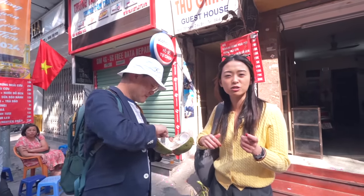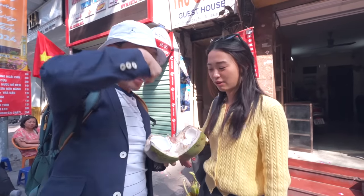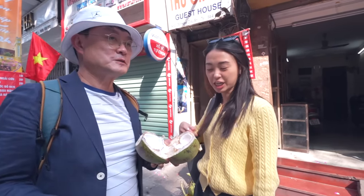Doesn't really taste like much. It really just tastes like radish. Cause I think this is a young coconut.